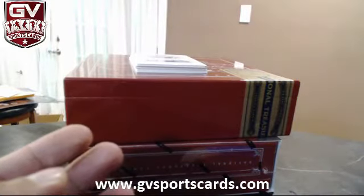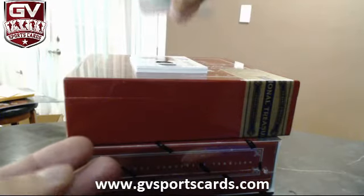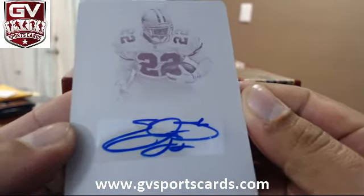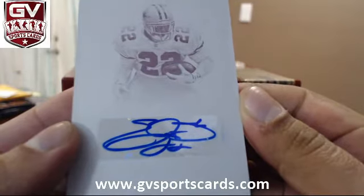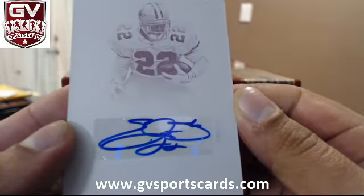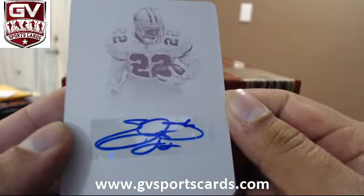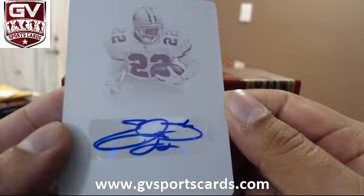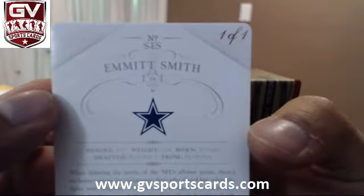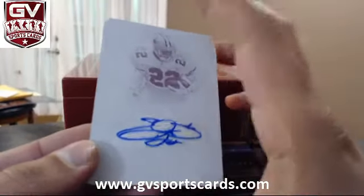And a very nice hit here. Our, what is it, fourth? Fourth 1-of-1 for the Dallas Cowboys. Emmitt Smith printing plate autograph. Our fourth 1-of-1 for Darth Venom and the Cowboys. Nice. Emmitt Smith, 1 of 1. Nice hit for the Cowboys, Darth Venom.